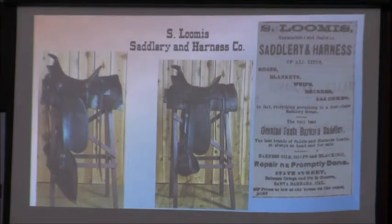Does that saddle still survive? That saddle still survives. I'm going to highlight that saddle now. I'm going to talk about how it was made, who made it, and where it is today.